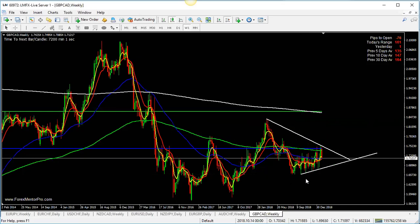There's a lot of reversals, but what you're looking for again is the break and the retest. You're looking for a break to the downside, a retest within 10 pips, sell, or you're looking for a break to the upside, retest within 10 pips, and buy.